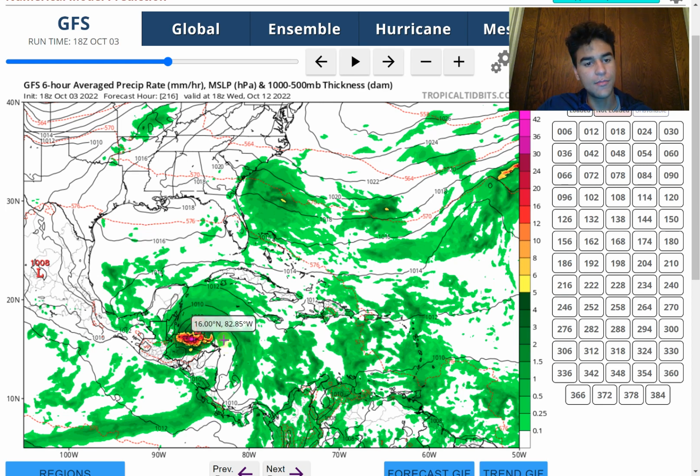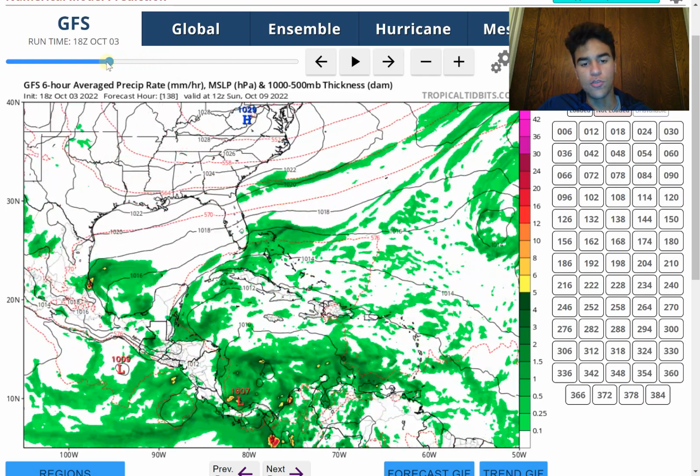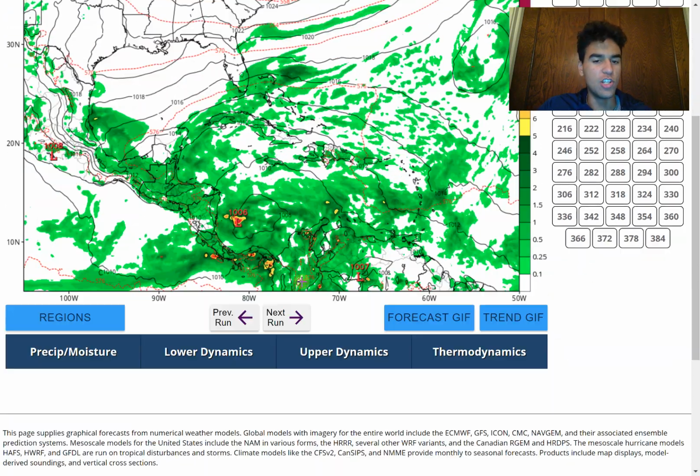So it's definitely something to be aware of for Central America, even if this doesn't develop, because this could bring a heavy flash flood threat. But we're going to need to wait and see if the wind shear will be light enough.